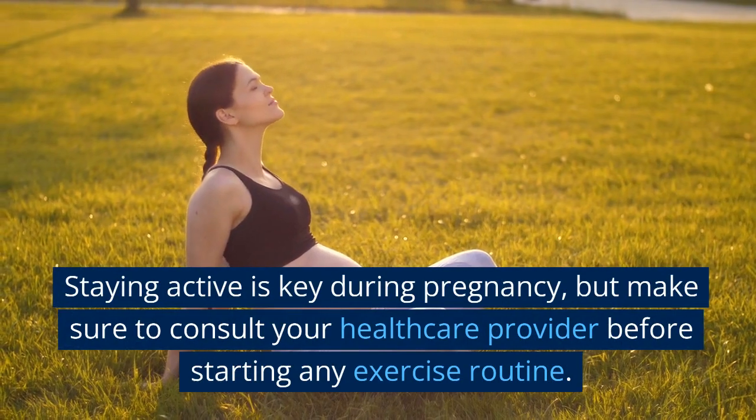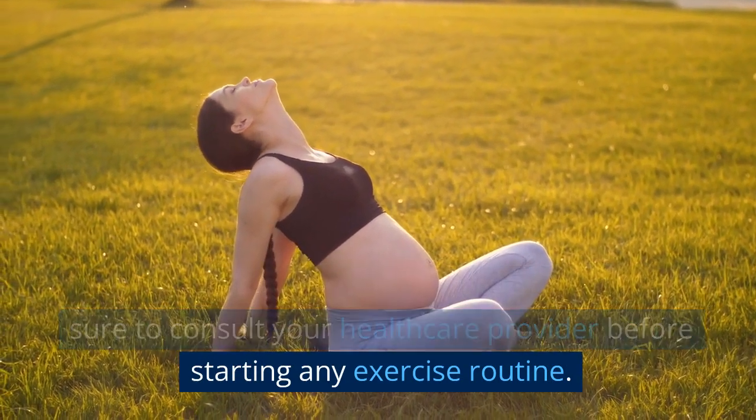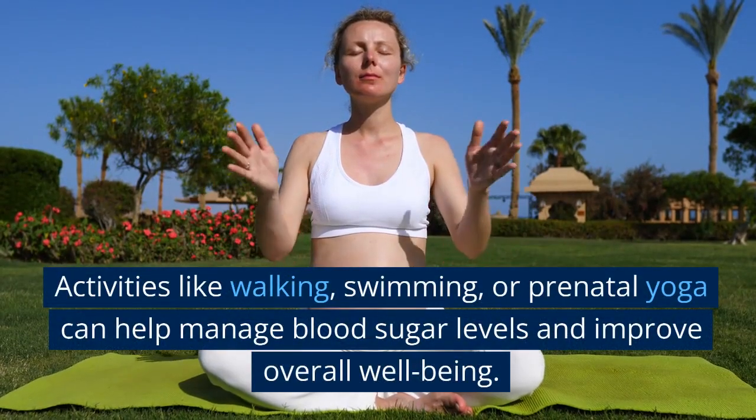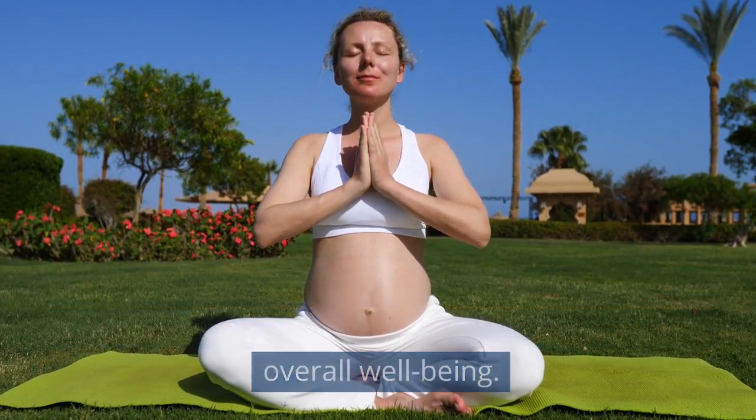Staying active is key during pregnancy, but make sure to consult your healthcare provider before starting any exercise routine. Activities like walking, swimming, or prenatal yoga can help manage blood sugar levels and improve overall well-being.